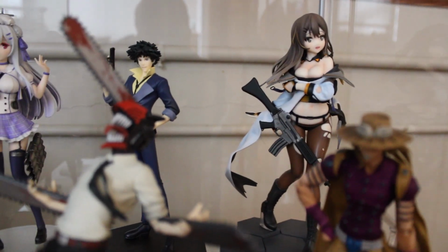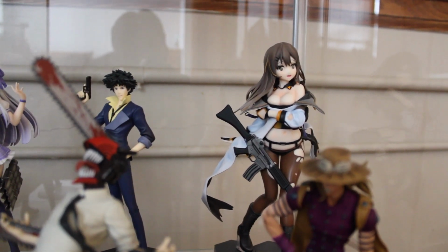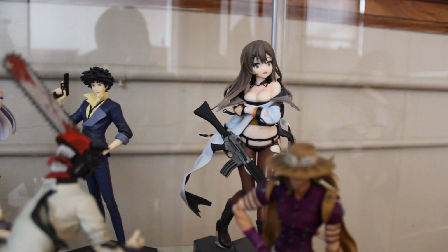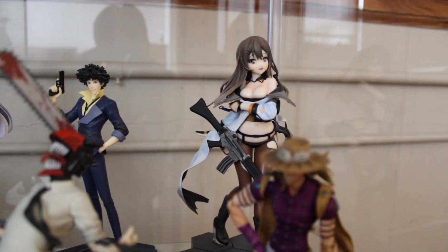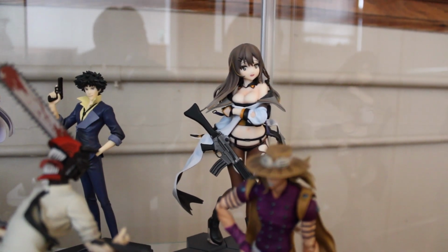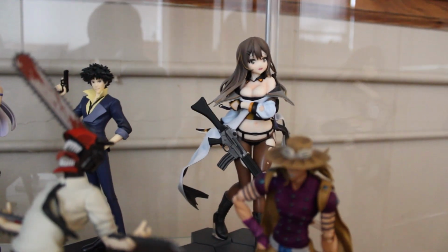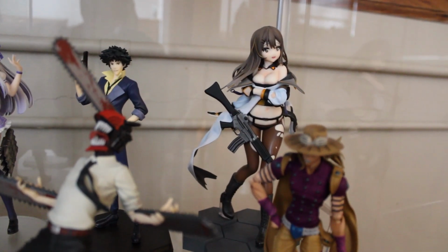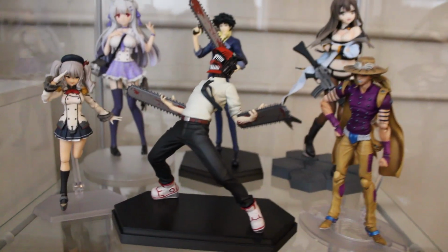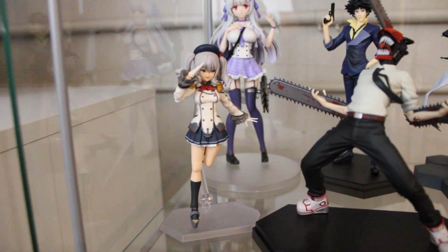And next to him, we have another scale figure. We have K2 from Girls' Frontline. I don't play Girls' Frontline. I just kind of got her because, honestly, her and Signet, I bought on a whim. I don't know why I own them, but I own them anyway, and they're here. But she is really cute. I like her gun. I like her pose. Moving on. Then in the front here, we have a Kantai Collection Figma of Kashima.